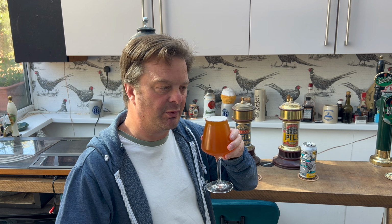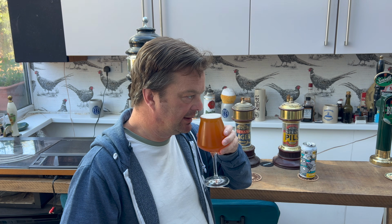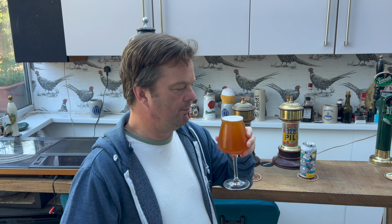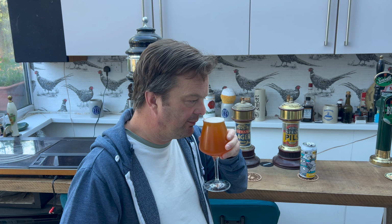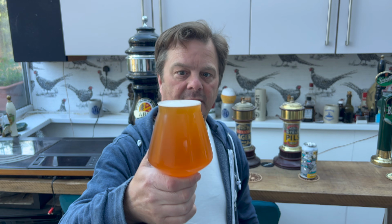The aroma is fantastic, really tropical, fruity. Marmalade on rye, so that spicy, peppery rye bread with a lovely tropical grapefruit orange marmalade aroma. A little bit of sweetness in there. Definitely get that sweet malt aroma coming through. Shall we dive in? Cheers, everybody.